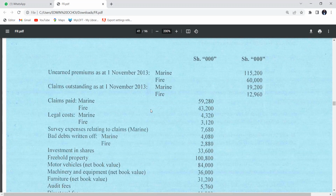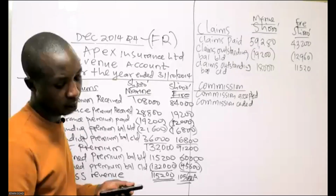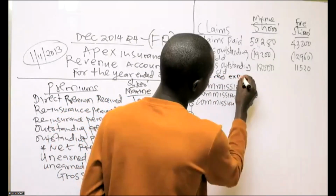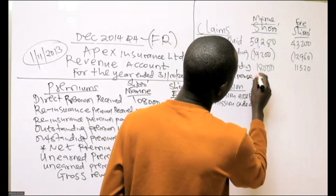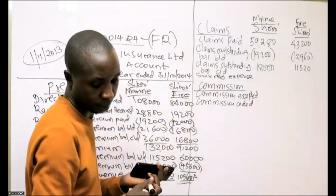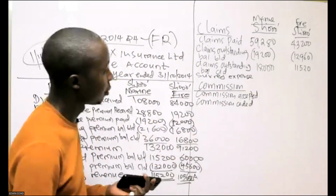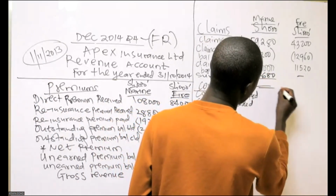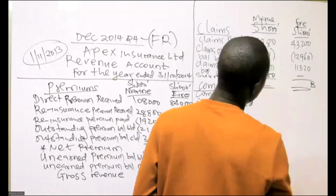I have seen this one, so we include it, it's okay. They were very specific: they said survey expenses relating to claims. So survey expenses are included here. It's for marine only, 7,680. So include it there, then you will get the total, and that one will be B.